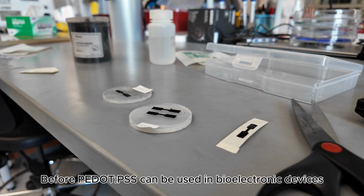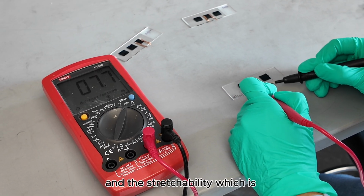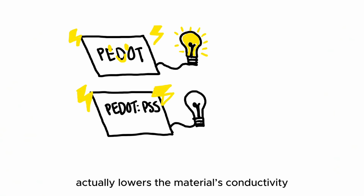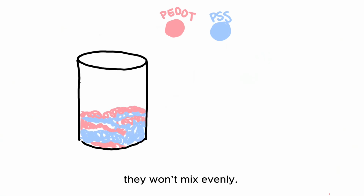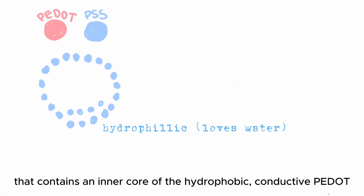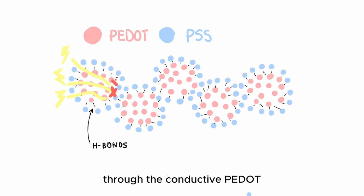But before PEDOT-PSS can be used in bioelectronic devices, two important qualities must be considered. First, the conductivity, which is how well the material transmits signals, and second, the stretchability, which is how the material flows with your skin's movement. Adding PSS to PEDOT, although important for manufacturing, actually lowers the material's conductivity. This is because when you combine hydrophobic and hydrophilic compounds together, they won't mix evenly. In fact, they spontaneously separate into micelle-like structures, where the hydrophilic, non-conductive PSS forms an outer spherical boundary that contains an inner core of the hydrophobic conductive PEDOT. The issue is that the non-conductive PSS chains block and prevent electrons from traveling through the conductive PEDOT.